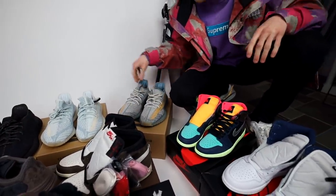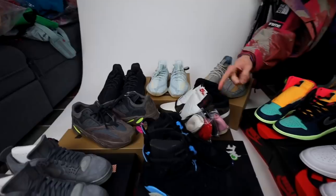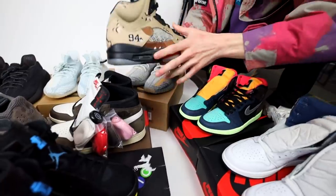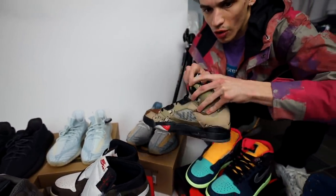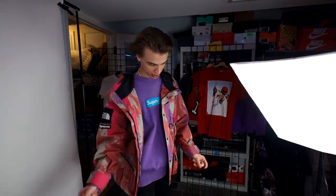We have right here some 350s. The clouds, I think these ones are called. The caterpillars. We got some sixes right here. DS, the Supreme Camo 5s. I don't really wear them in my collection. I think they're actually too small in the first place. Just trying to make some space. As you guys can see, we're running out a little bit, and I may be even considering getting a warehouse pretty soon, or like an office space. So that's very exciting. But all right, let's get them out.